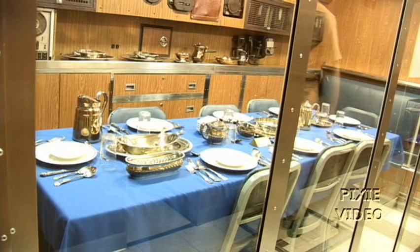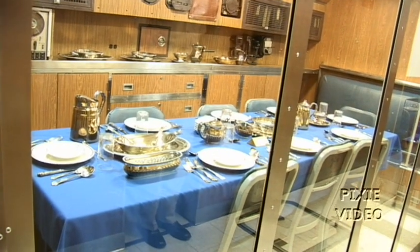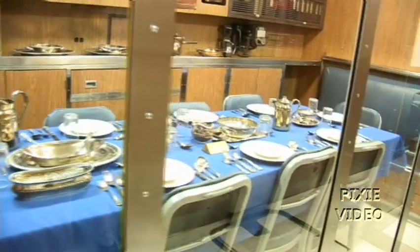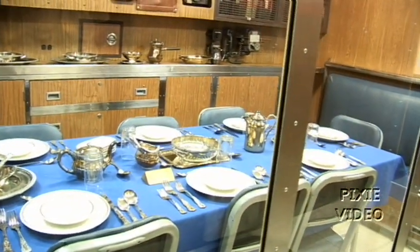Pretty fancy layout here. Pretty typical, actually, for a submarine. And not nearly as fancy as a surface ship. For sure.